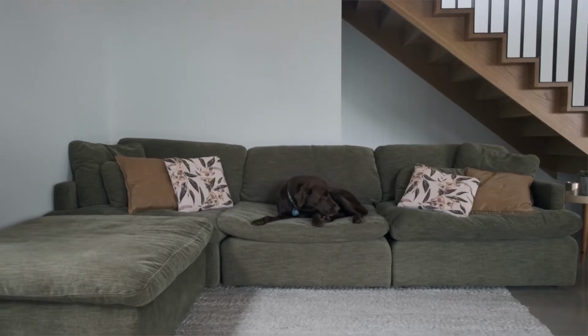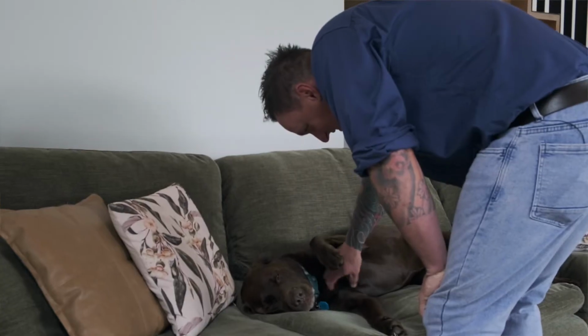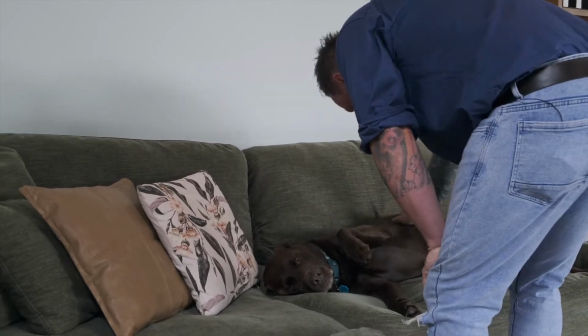And I see you bought a really nice couch for Arlo to sleep on, mate. Yes, mate. He has rite of passage in this house. He runs the show basically, but yeah, he's made that his own of recent times.